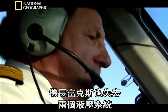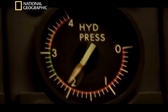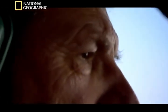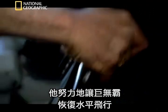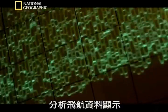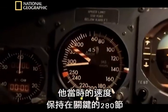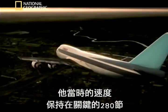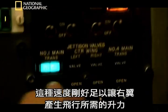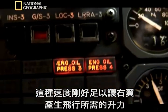Captain Fuchs has also lost 2 hydraulic systems, controlling key anti-roll devices. He only manages to wrestle the jumbo back to level flight by pushing his remaining controls to the limit. The flight data analysis reveals that his current airspeed of 280 knots is the key. It's just high enough to get sufficient lift out of the right wing to keep them aloft.